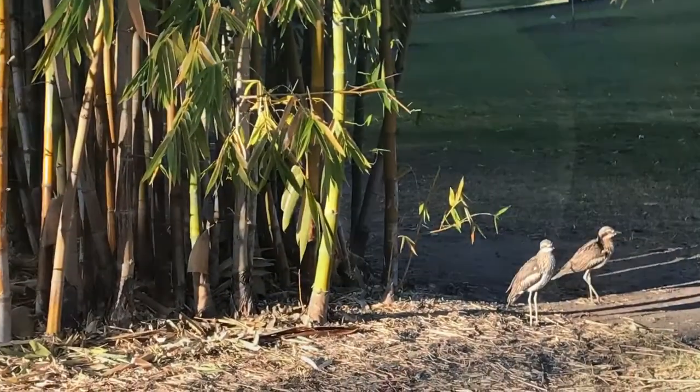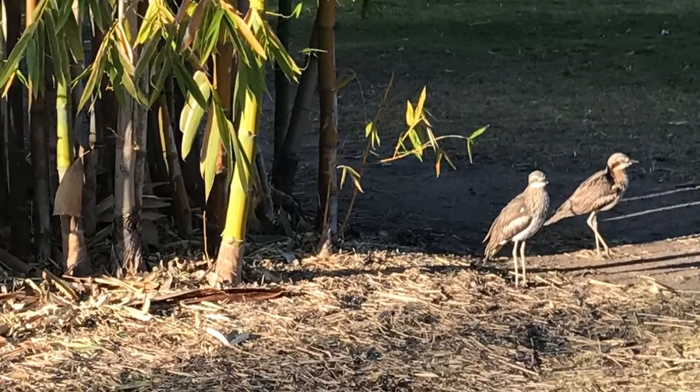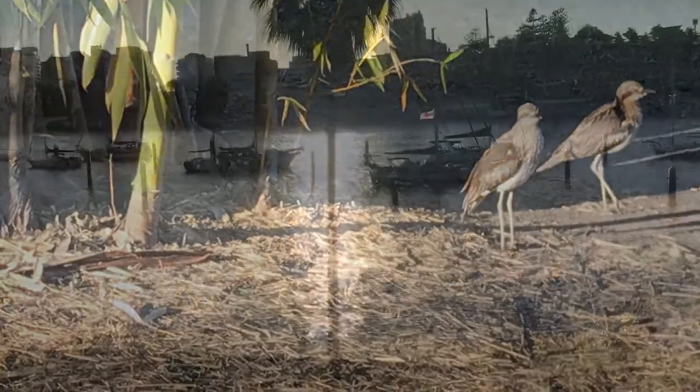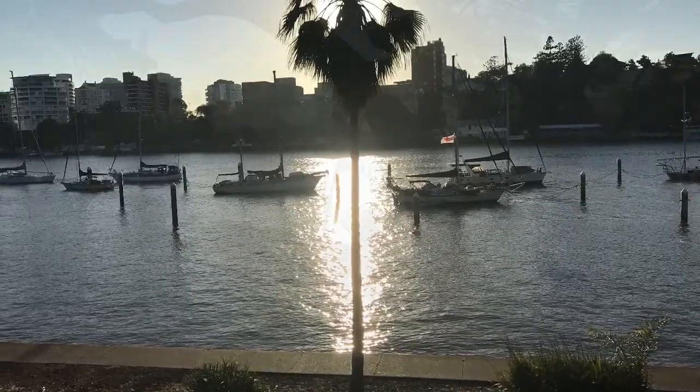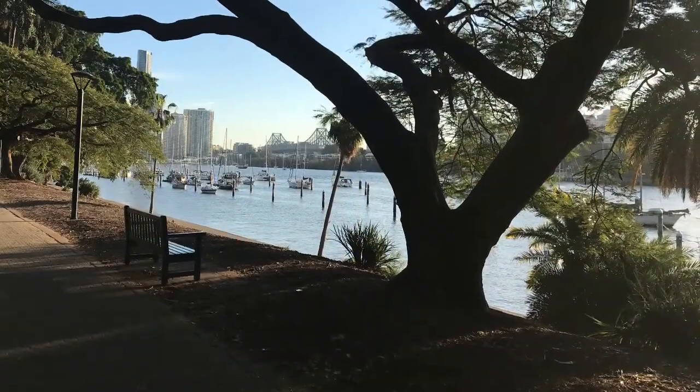I visited one of the schools in the area and taught at another school in the area. Some magnificent birds, as you can see here. Here's a sunrise view of one of the locations along the river.